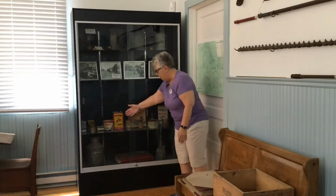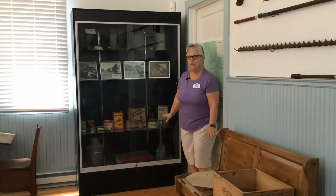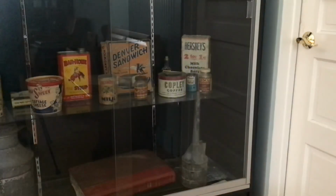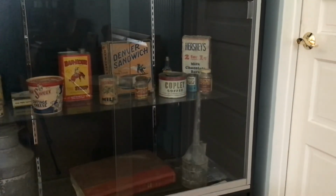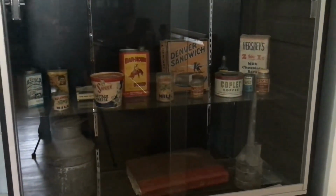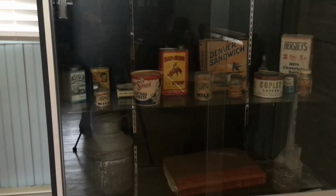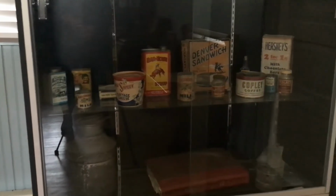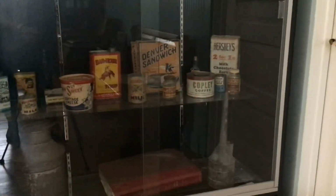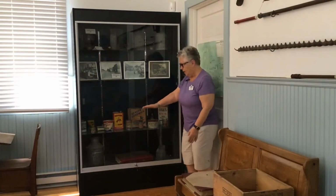As you can see on these shelves, these are things that were bought in the company store. Now, the kids love this because it says 2 Hershey chocolate bars for a penny. They get all excited about that. It's like, sorry, not anymore. They even had ice cream sandwiches. Can you imagine? That had to be a major treat for some kid. But it had syrup. They even had cottage cheese.